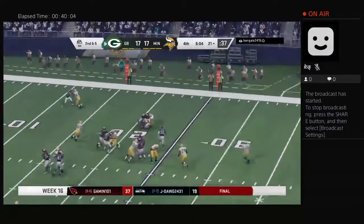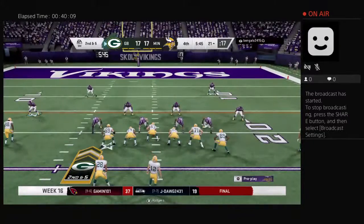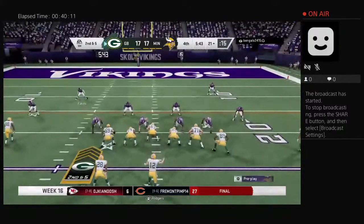I think we can safely say that those types of plays are the backbone of this offense. We know not every run's going to be a big hitter, but they'll take that type of result on each and every attempt.